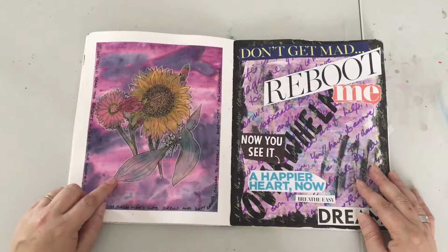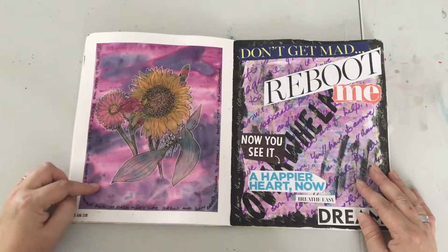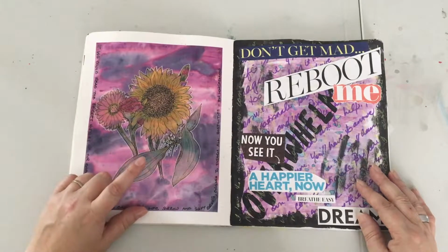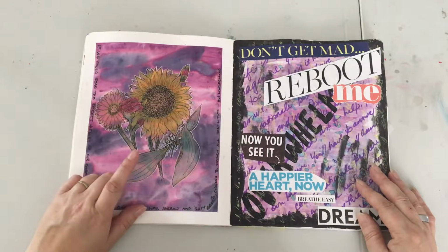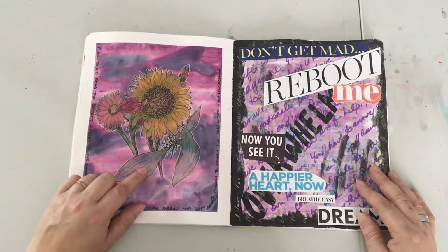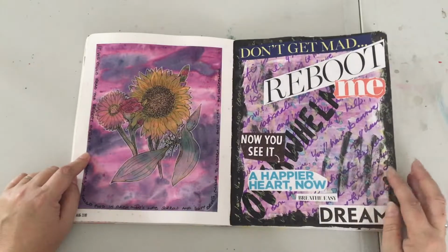Playing with drawing over the top of a full wash on a page. This is Daniel Smith watercolours with Noodler's black ink and watercolour pencils on top. See, were they watercolour? They might have been Prismacolors. And a little bit of white Jelly Roll around the edges.